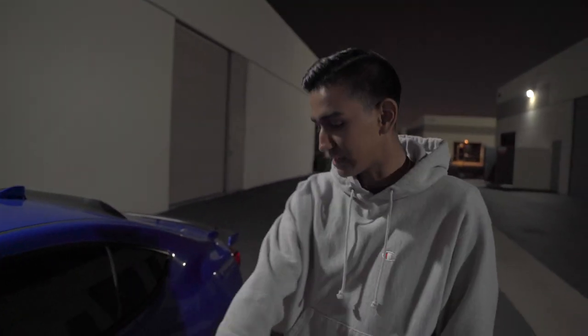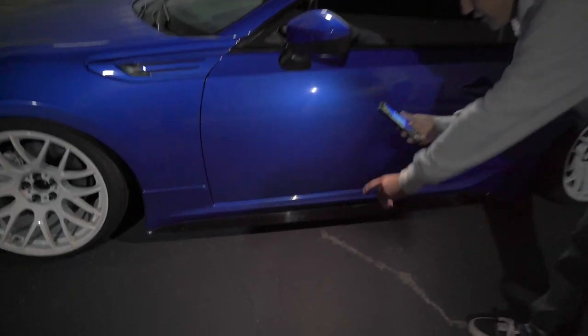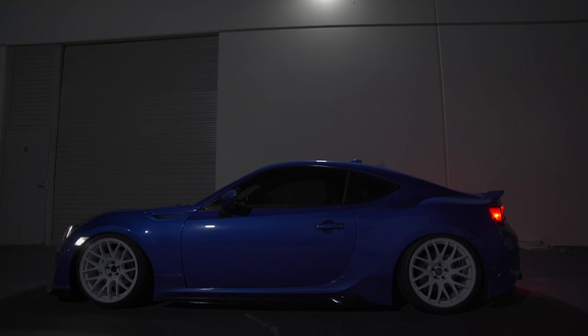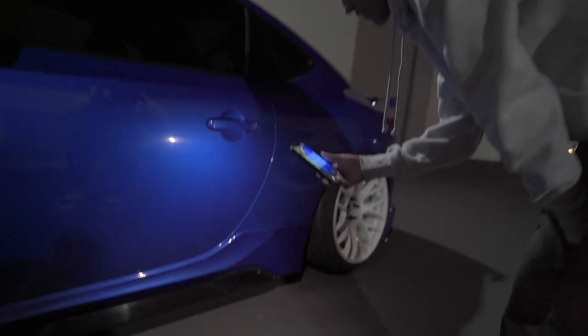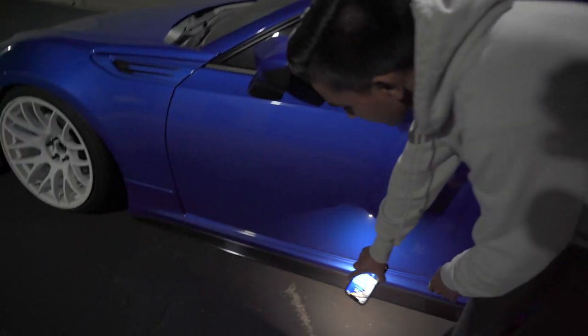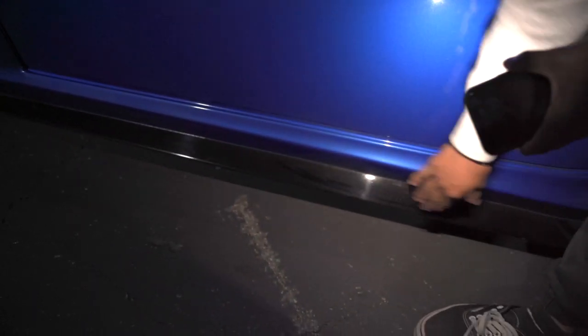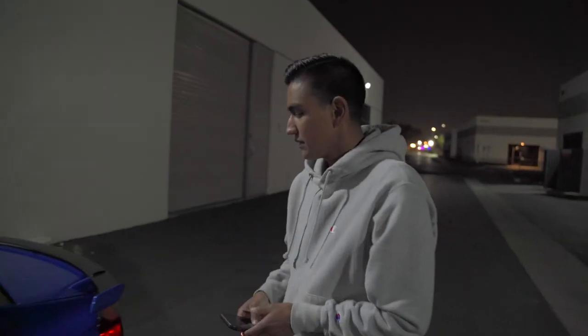And then for the sides, let me bring out my light. I have the Rowen TRD replica side skirts. They fit pretty good, pretty spot on. It's just my mistake on little details. They just pop out right here, but it's not too bad. I did get it paint matched blue, and then I have a little black accent. You can't really tell, but it's just to make it pop a little bit.